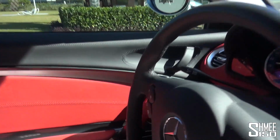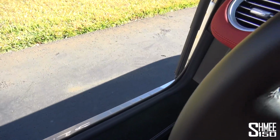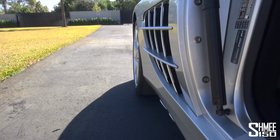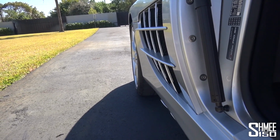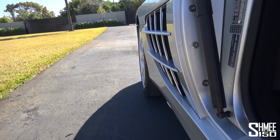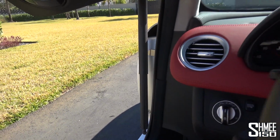One of the cool things then about the exhaust tailpipes being right there is that if you open up the door, it means all of the sound is coming from just in front of you, right out the front. Let's take a quick little listen to some blips. It sounds good, and I can even feel the heat coming off that as well.